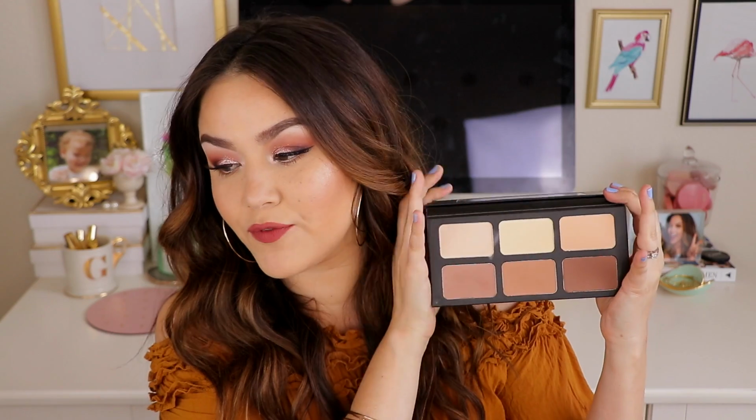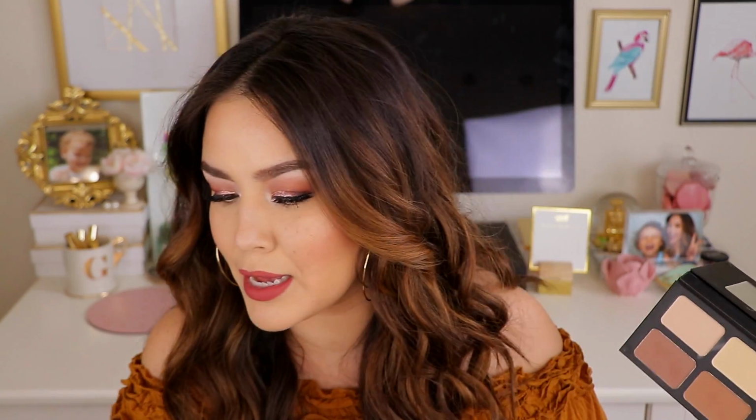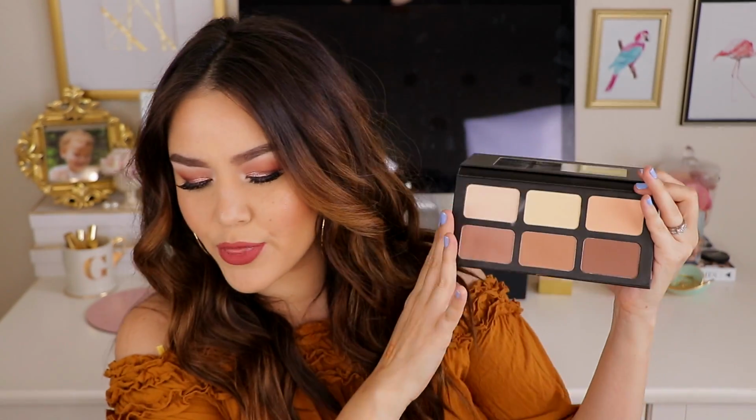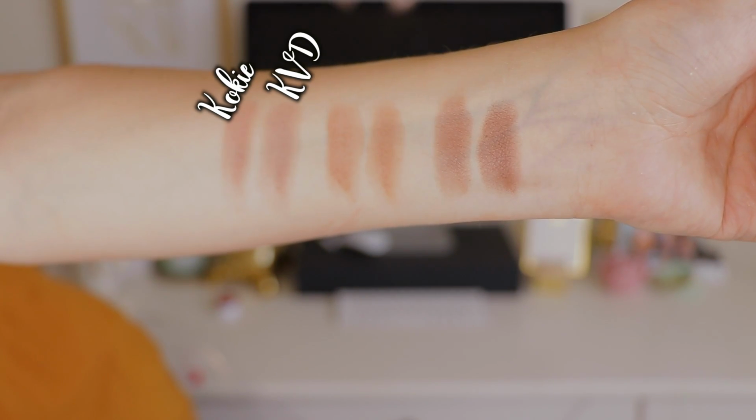Right when you open it up, it looks very similar to the Kat Von D Shade and Light palette. In fact, I think I'll have that sitting up here too. Maybe I'll apply swatches side by side so you can see how it compares. Overall, I do like this product.